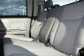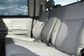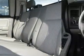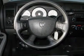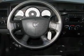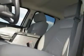variable speed intermittent wipers, AM/FM stereo radio, CD player, MP3 player, auxiliary audio input, cloth seats, bucket seats, pass-through rear seat, second row bench seat, auxiliary power outlet, front floor mats, rear floor mats.